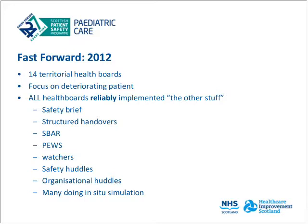We'd introduced safety huddles in most units, so these were happening at shift changes and during the day in most units, but going a step beyond that, there were also organisational safety huddles happening in many of the units. And many teams had actually introduced a programme of in-situ simulation. So we felt we'd made a lot of progress in a fairly short period of time on focusing on deteriorating patients.